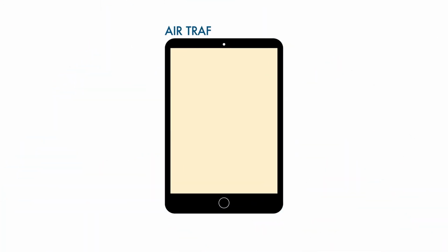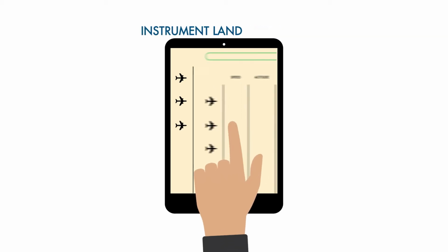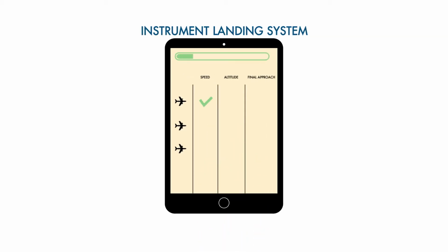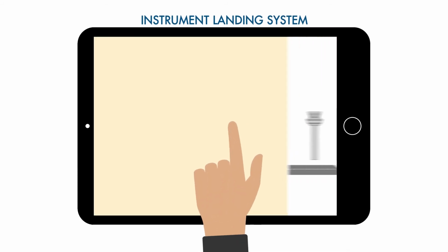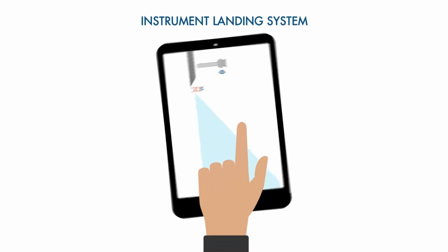Air traffic control, or ATC, ensure that all aircraft are safely separated by controlling the speed, direction and height of the aircraft prior to being established on the Instrument Landing System, or ILS, also known as final approach. The ILS is a beam which is aligned with the runway centerline in order to guide aircraft in a straight line approach to the runway for landing.